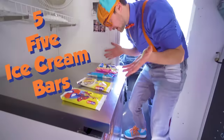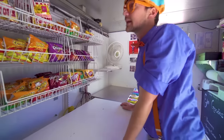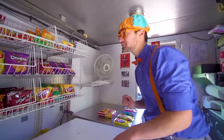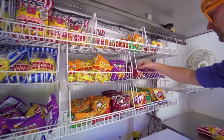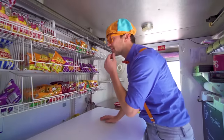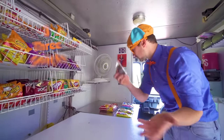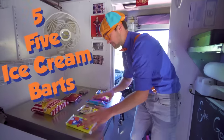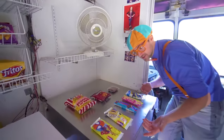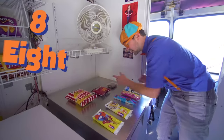1, 2, 3, 4, 5. 5 ice cream bars. But now we need 3 snacks. Okay. How about some popcorn? 1. How about some chips? 2 snacks. Oh, what else? Oh, yum! All right, 3 snacks. So we have 5 ice cream bars and 3 snacks. 5 plus 3 is 1, 2, 3, 4, 5, 6, 7, 8.